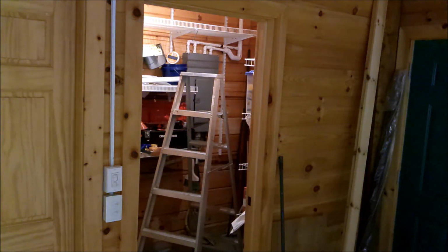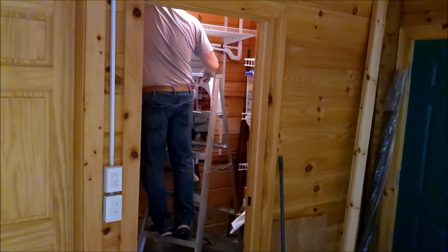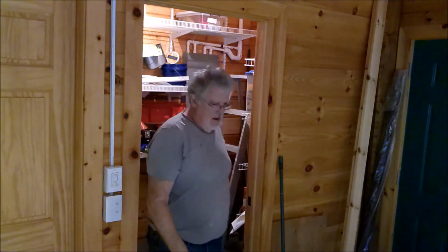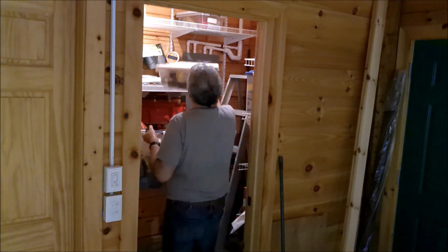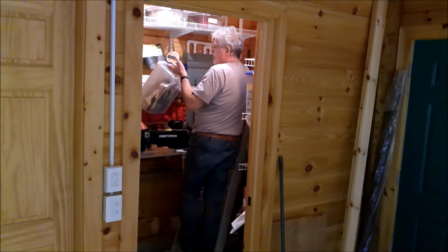Get that up off the floor is going to help a lot. And I'm going to put the bug spray up there too that I used to put the ants around the foundation. Spray paint, which we don't use very often. Paint brushes, which we do. Rollers, which we do. So we'll put these here.